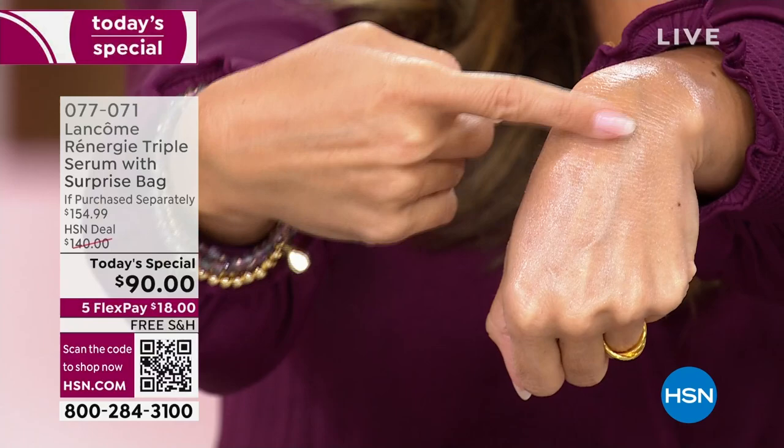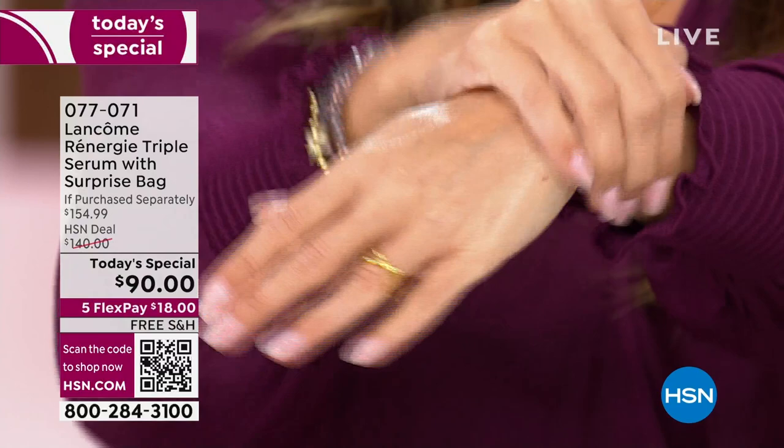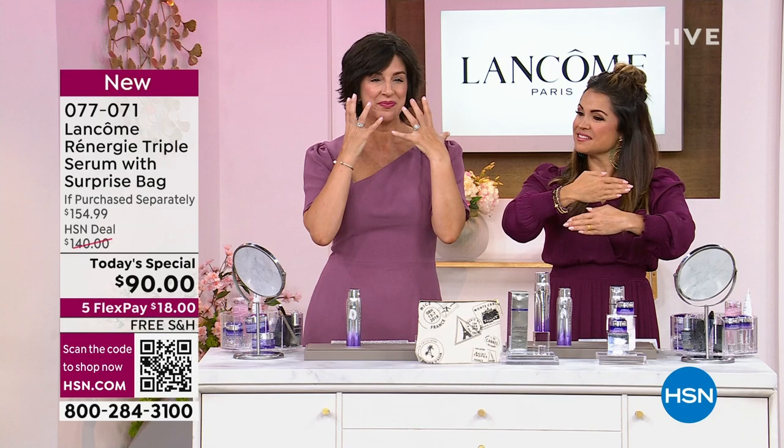And next generation hyaluronic acid. So it's a smaller molecule, so it's going to flood your skin with hydration faster. Your skin is going to drink it in. And when your skin is flooded with hydration, you get that instant, cushiony, soft feeling.